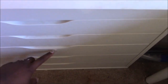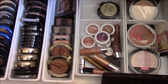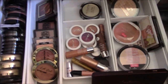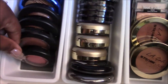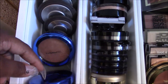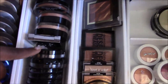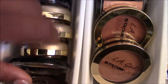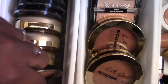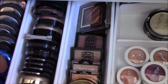Okay. Next drawer, we have highlighters. Minus palettes, okay? Minus a few highlighters. All right, so I just stuffed as many as I could in here. Again, similar brands have similar packaging. So MAC Mineralized Skin Finish, Extra Dimension Skin Finish. We have my Becca ones. Over here, we have random brands. Inglot, Urban Decay, Maybelline, NYX, Milani, Rainbow Highlighter from Wet n' Wild, Cover FX, LA Girl. I love these strobe light powders. Wet n' Wild, City Color.